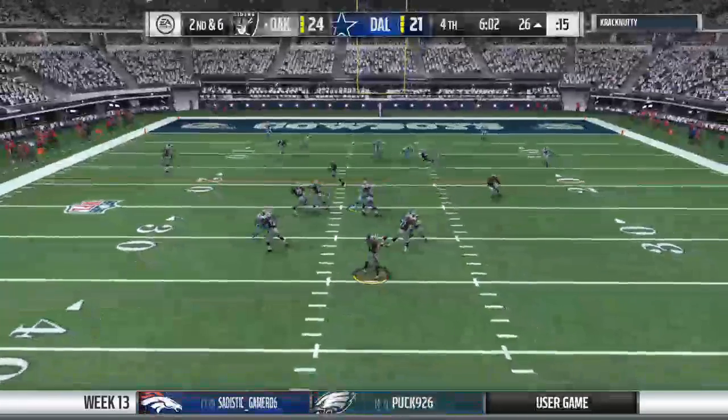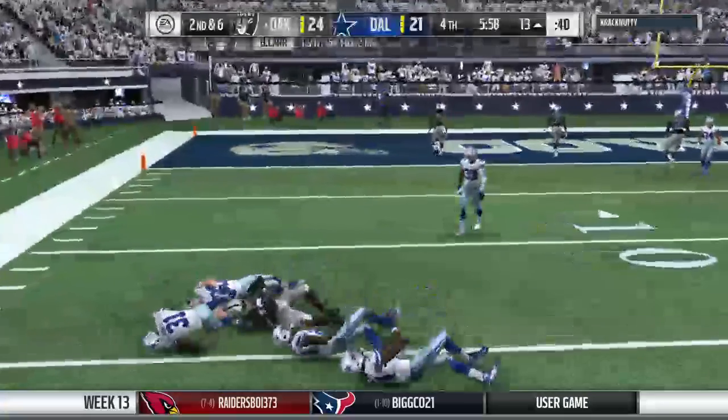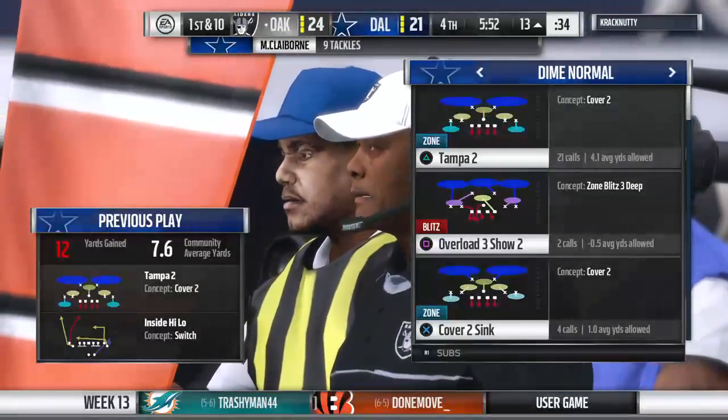Carr to throw on second down. And this is Floyd, complete. And down inside the 15 he goes. Give him 12 yards on that one. It earns him a fresh set of downs.